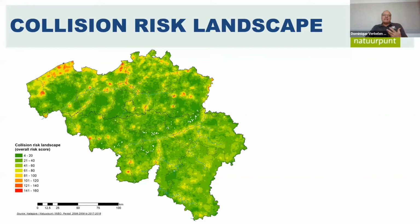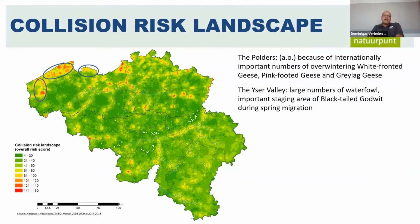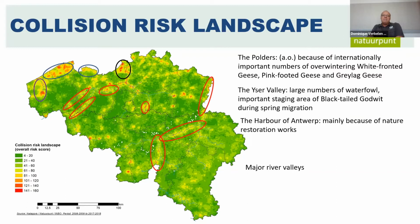So when we combined all these layers, we came to the collision landscape. And this is the map shown here. Once again, you see some clusters like the polder area, which came out to be a very important one because of the internationally important numbers of overwintering white-fronted geese, pink-footed geese, and greylag geese. You also have, once again, the Iser Valley, which is hosting a large number of waterfowl, but is an extremely important staging area of black-tailed godwits during their spring migration. Once again, the harbor of Antwerp, which became very important because of the many nature restoration works which were carried out there. And then you see many major river valleys, which also turned out to be quite important.